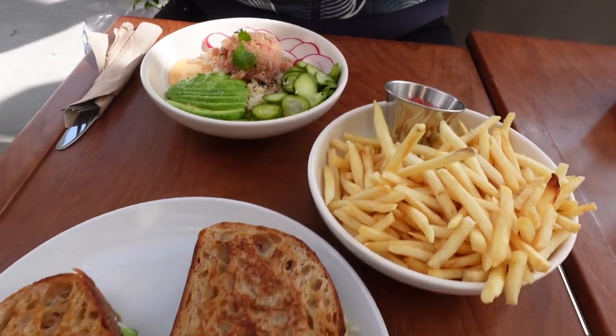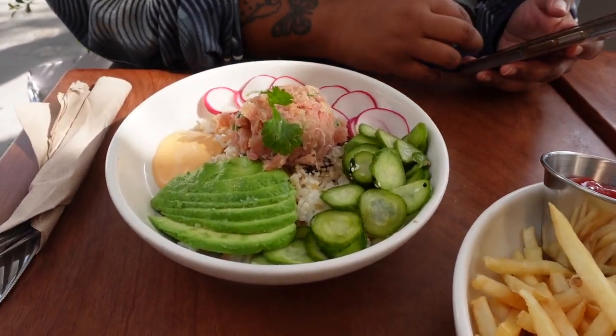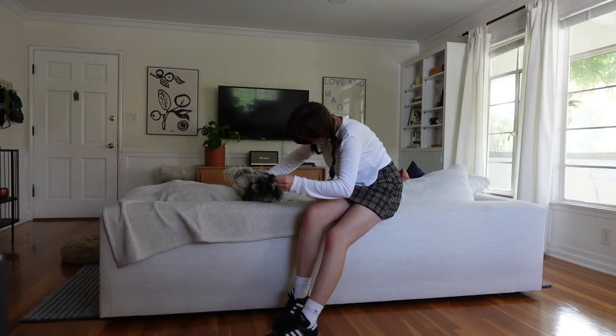Your sandwich looks so good. It does look really good. Got the veggie sandwich with tahini, crispy rice ball, tuna rice ball? Tuna rice. Oh my goodness. Spicy tuna. Oh, I missed you so much.